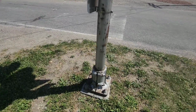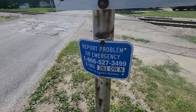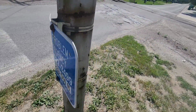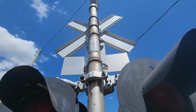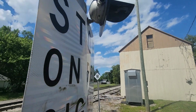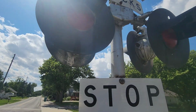So for the first signal, this has a WRS clamp-on style base. And here's the emergency information and the dot number. Dot number is 283091N. And if you look up here on this mast, there's a couple of older dot tags. One of them is an old Central Michigan dot tag with the same dot number. And I believe an old Grand Trunk Western dot tag used to be up here somewhere. I believe that's where it was mounted.